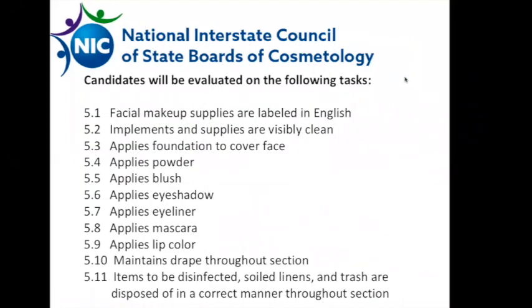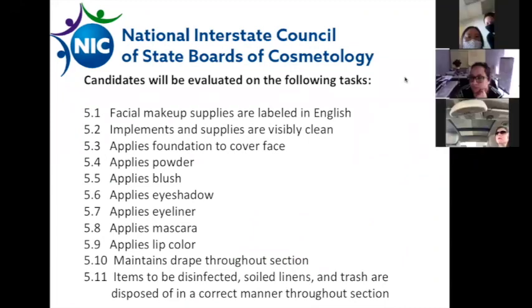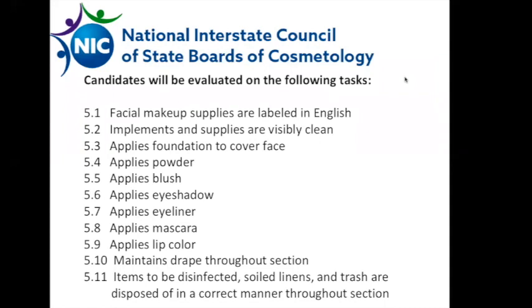Your examiner is looking to see that the facial makeup supplies are labeled in English and that certainly implements and supplies are visibly clean. Now, I would encourage you to use disposable applicators. These brushes sometimes are very nice, but if they're wooden handled or natural bristled, we are expecting those brushes to go into the trash. We do like the disposable items. They're inexpensive, they're easier to use, and certainly once you're finished with them, they should be disposed of in the trash.